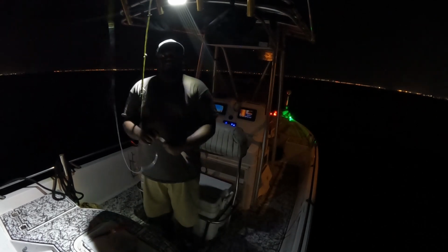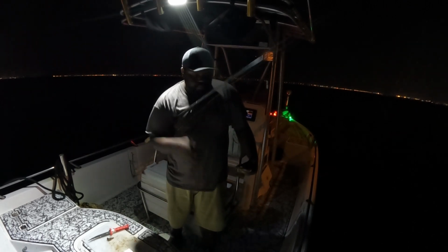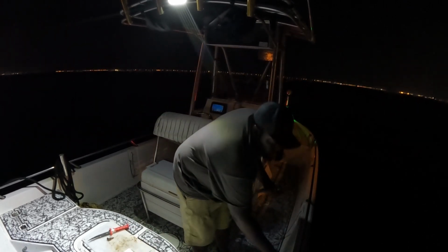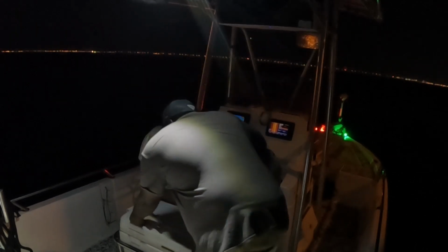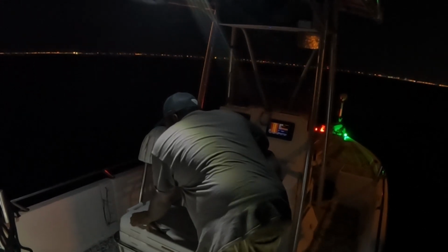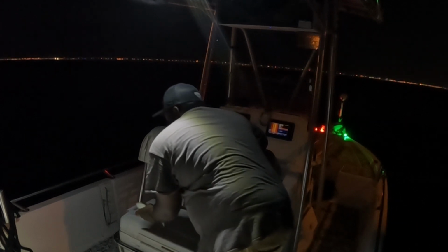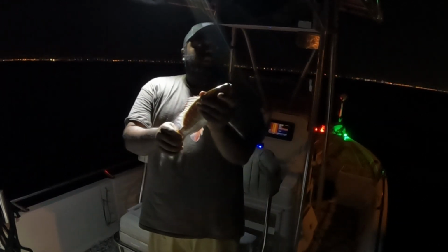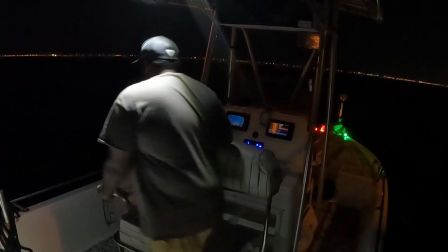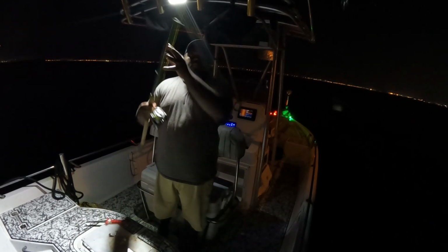Not a bad one. He's probably 11 or 12 right on the dot. Smaller than the other ones, but it's definitely a keeper. Been a little while since I got one. Definitely the smallest one of the day. Right at 11.5 inches. I'm gonna go ahead and keep this guy. Got another piece on there.